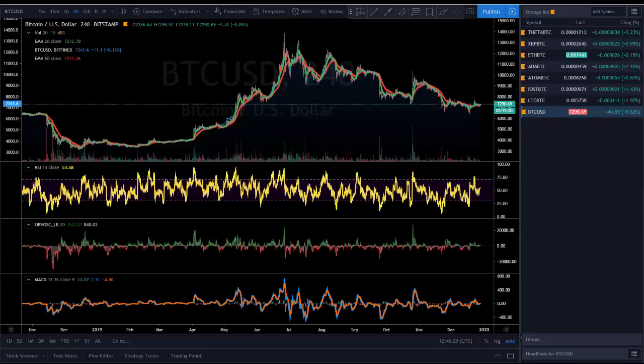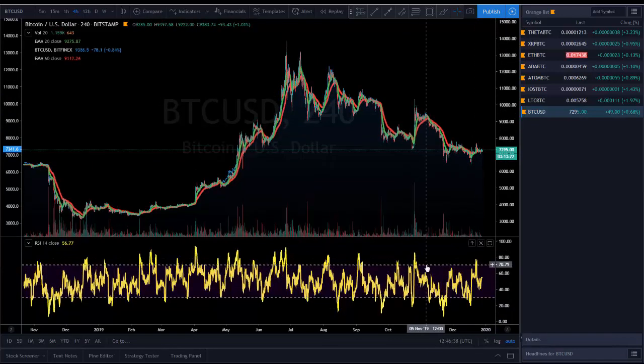Let's jump into the charts, because I've been trying to use this kind of chart where we have all three indicators on the chart at once. And my eye just doesn't work as well for that kind of stuff.